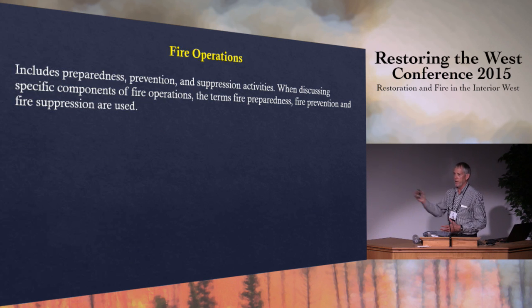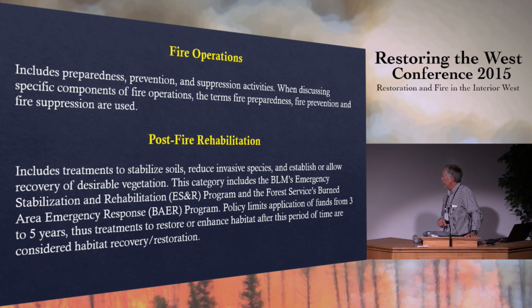Fire operations: we often think of the tanker dropping slurry on the fire, but it's also about getting prepared for the fire season and fire prevention education. In total, we call it fire operations. Obviously, suppression is the most important thing when the fire starts. And then post-fire rehabilitation, with two different programs: the ES&R program at BLM, and the Forest Service Burned Area Emergency Rehab Program. One thing you'll notice is the application of funds is now 3 years for stabilization, 5 years for rehabilitation. That was 2 years and 3 years.